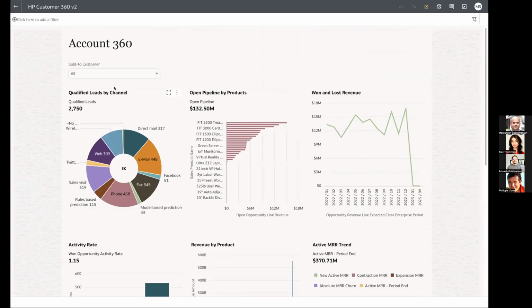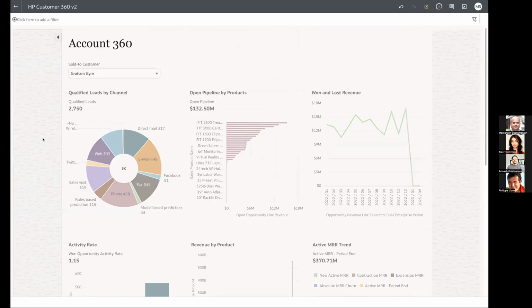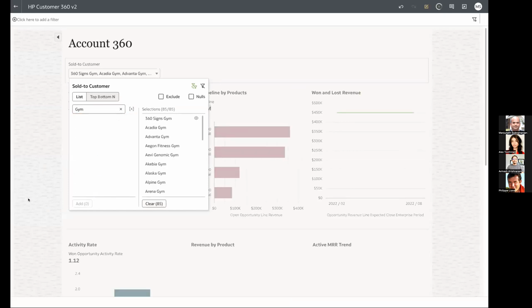So the idea being that you can take a look at all your different customers and say, okay, if I want to go to, let's say, Graham Gym, and look at this particular customer, how many leads did we generate? How many open pipeline do we have? What is our won and lost revenue? Or for example, let's say I ran a campaign, or I'm looking at all gym customers as a target segment of customers that comes into my territory, right?